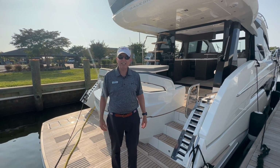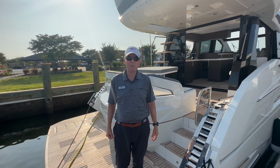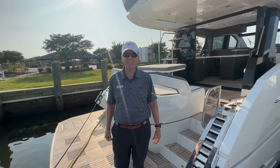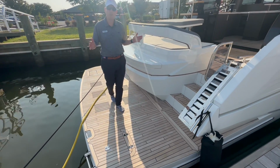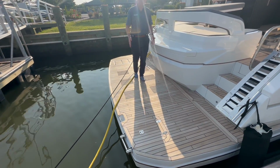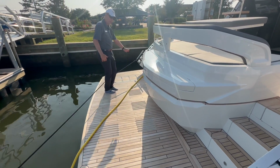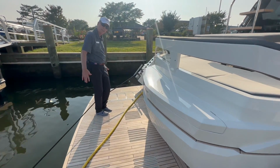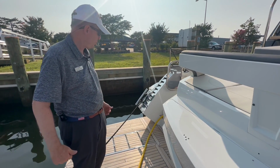Hi, I'm John O'Donnell at MarineMax Kent Island, and today I'm going to take you through a 2024 Galeon 510 Sky. Back here on the swim platform, this is a hydraulic submersible swim platform. When it drops down, you have a little swim ladder here which goes down with it, so once it's in the water, it's easy to come in and out of the swim platform, in and out of the water.